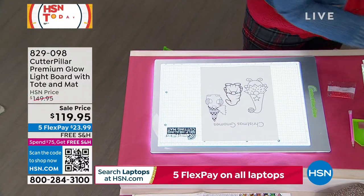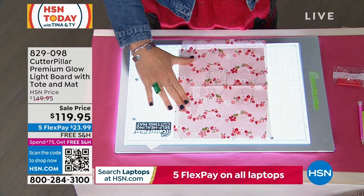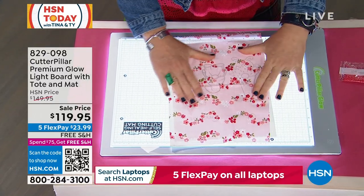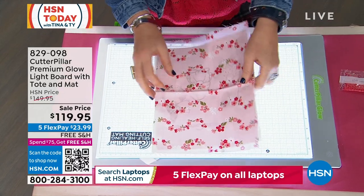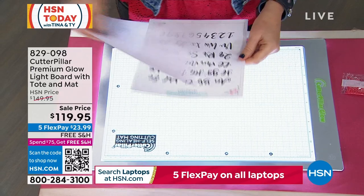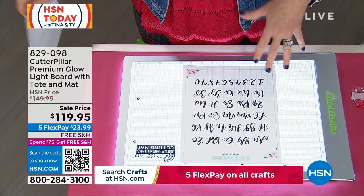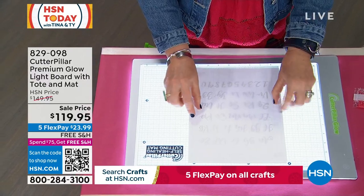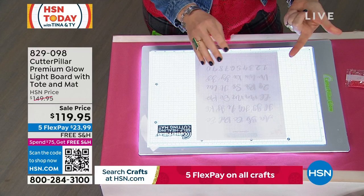Watch what happens when I lay this fabric over. I can see those gnomes as clear as day. And then if I wanted to use a fabric pen to trace over, I could, and then I can hand cut them. How about if you're doing hand lettering? This is one of those projects for every single craft you could ever think about making. If I want to practice my hand lettering, I can lay the paper over and look, you can see the hand lettering.